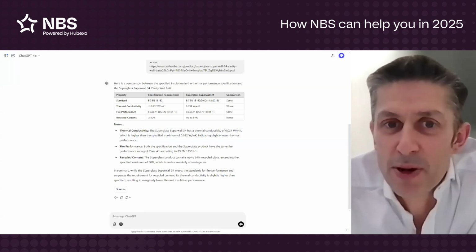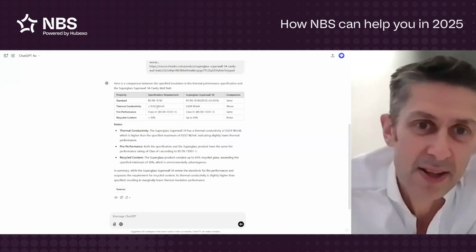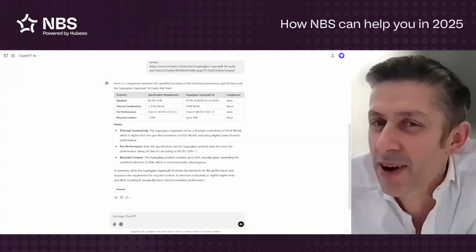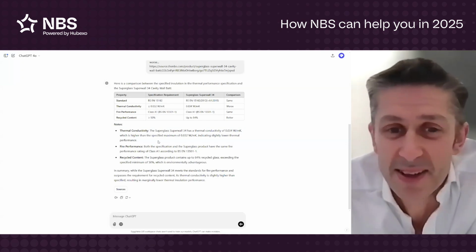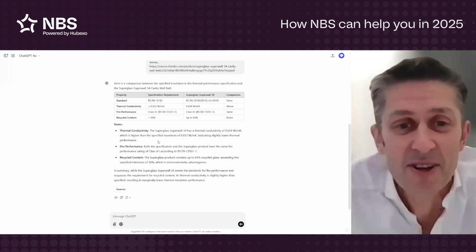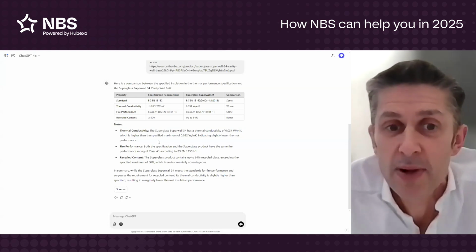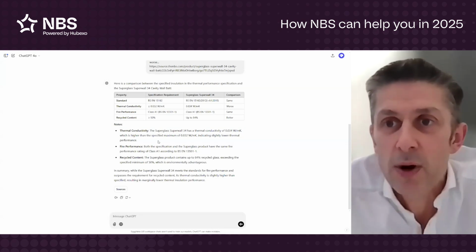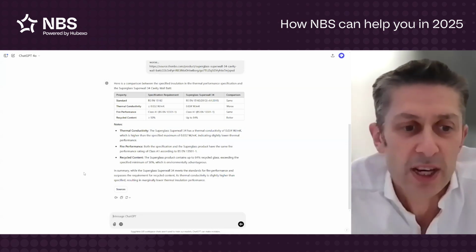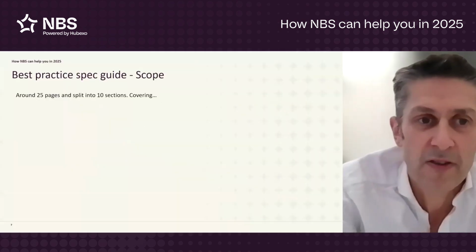But what's really nice about thermal conductivity here is it's higher, 034 is higher than 032, but it's clever enough to recognize that higher on thermal conductivity is actually worse. So I find that really fascinating, really interesting, but I'd love to know from people on the webinar today that are playing with things like this, what are the use cases that you found when you're looking at product information, specifications, etc.